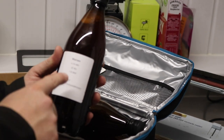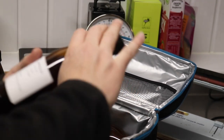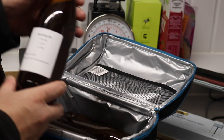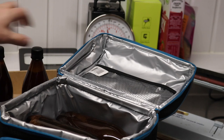4.1% ABV, 7.8 SRM, 20 IBUs. Here we have a sparkling ale, 5.5% ABV, 25 IBU and 4.3 SRM. Brewed on the 13th of July. Better get that drunk then, hadn't I? That was the 30th of March.